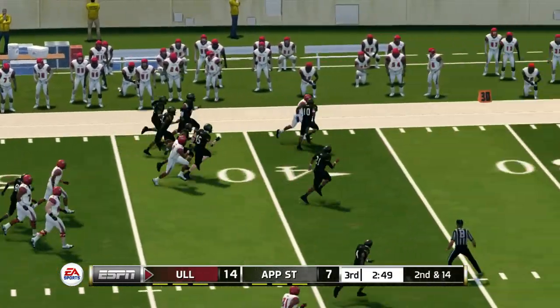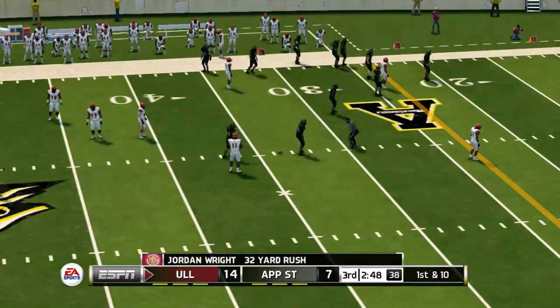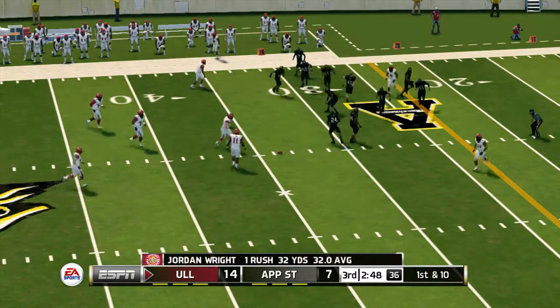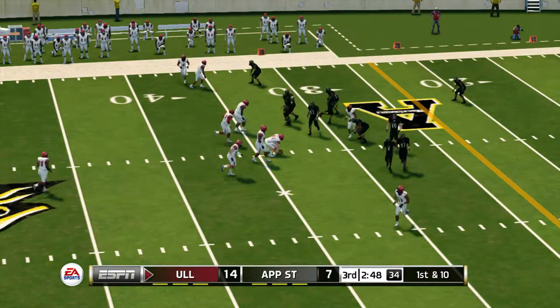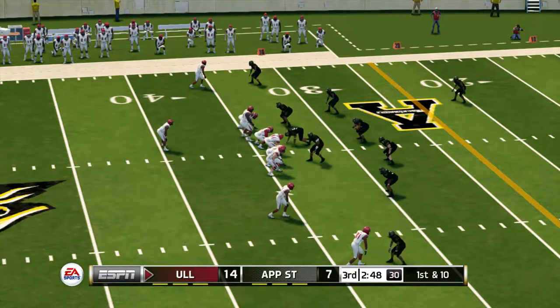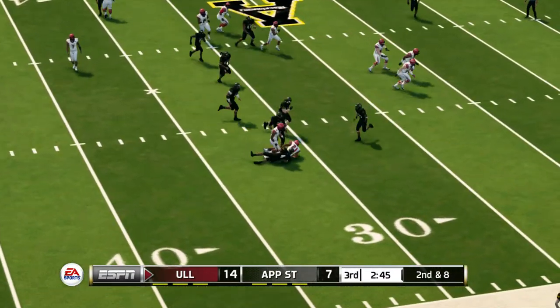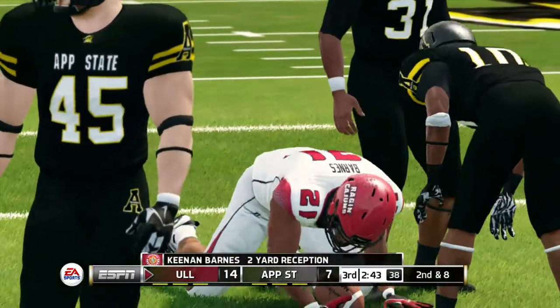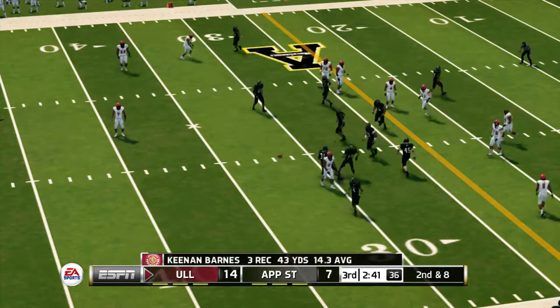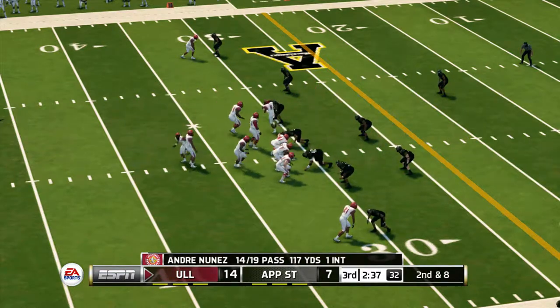He's at midfield. He's knocked out of bounds around the 34-yard line. 32 on the play. That makes it 1st and 10. Holds it in and stops in his tracks with that tackle. Number 4 makes the tackle at the 32-yard line. That makes it 2nd and 8.